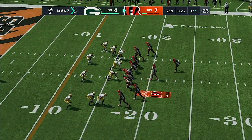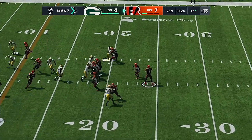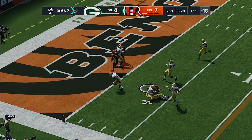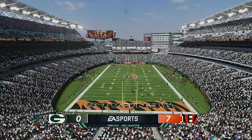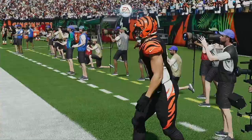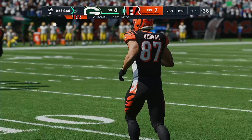They head to the line facing a 3rd and 7 following the incompletion on 2nd down. Now it's Burrow. And this time he's got the hookup. It's complete. And the Bengals are going to have 1st and goal as they try to finish off this drive with 6 points. Now the Bengals going to signal for their 3rd and final timeout as they stop it with 16 seconds to go in half number one.